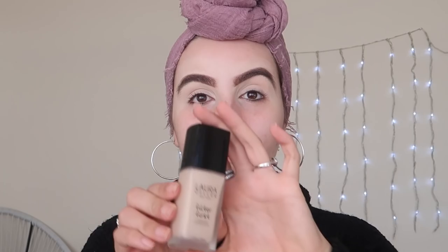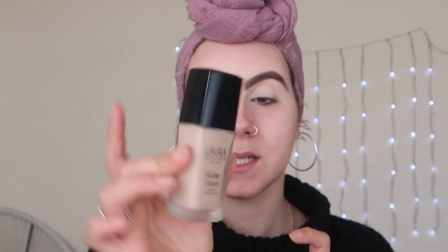Let me just stop you here for a minute. I'm going to be using the new foundation. This is the Laura Geller Filter First Luminous Foundation, and this is fairly new, and I've got it in the shade Ivory, and this honestly is so, so nice. I've used it already, and it just looks beautiful. So I'm gonna add a little bit on the back of my hand. I just use two pumps. I feel like that's enough for me. Where's my brush gone?